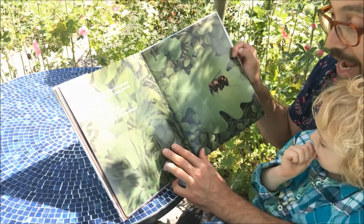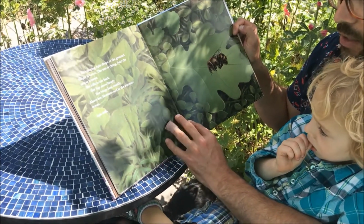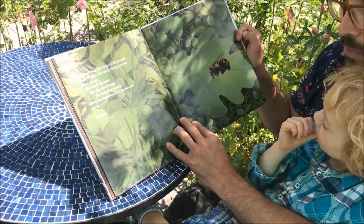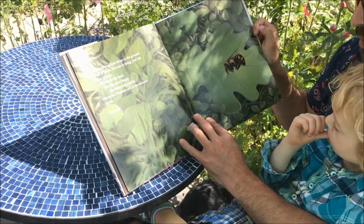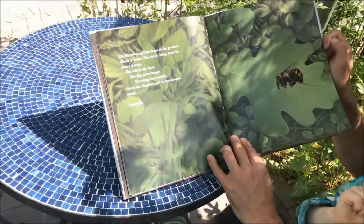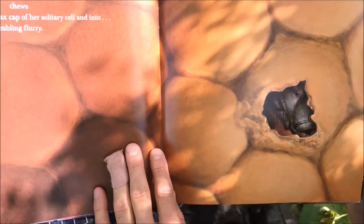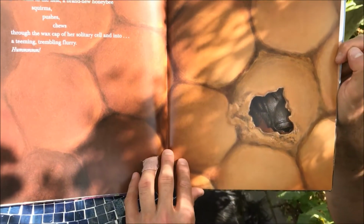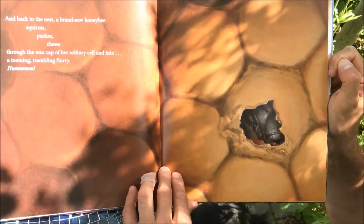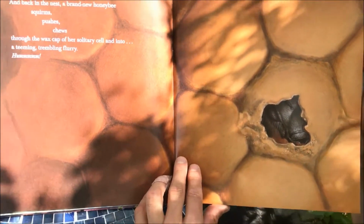On the morning, Apis drops to the ground. The air is warm, the sun is rising, and the nectar is sweet. She rolls onto her back. Her legs move limply. Her wings beat weakly. Above her, blossoms nod in the summer breeze. Apis stills. And back in the nest, a brand new honeybee squirms, pushes, chews through the wax cap of her solitary cell and into a teeming, trembling flurry.